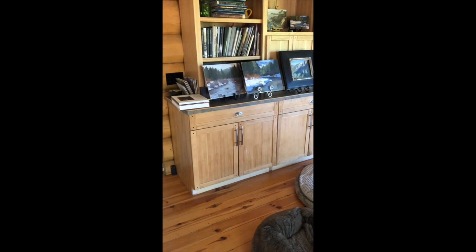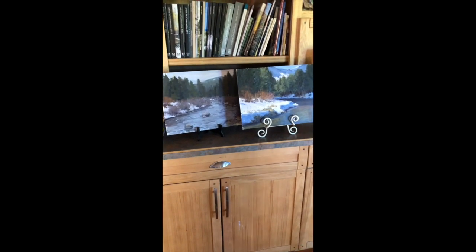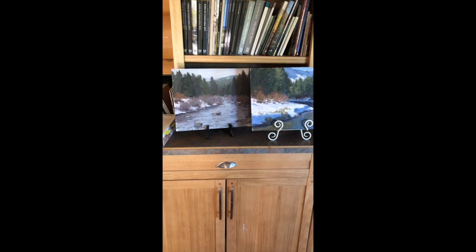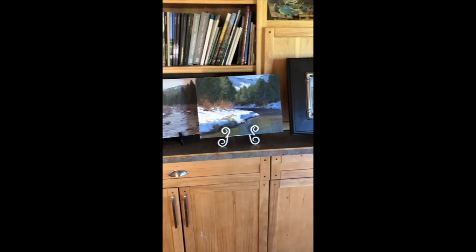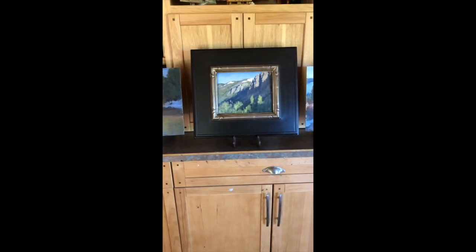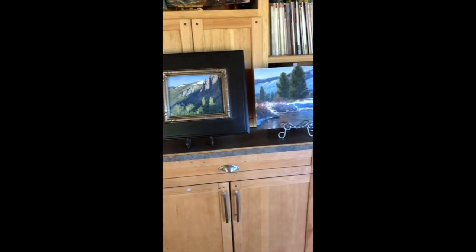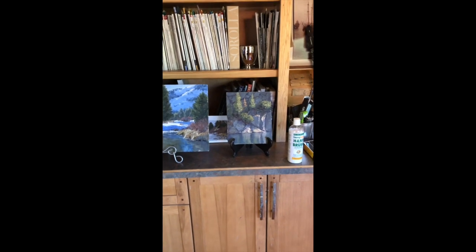So I'll give you a quick walk through here. These are some of my plein air studies that I did back before we had to stay home. These were in December and January up in the Sierra. Let's see, that one in the middle was from last summer up on Sonora Pass. That one was up near Tahoe, and that one's at Pinecrest Lake.